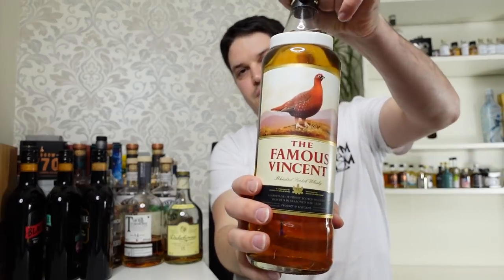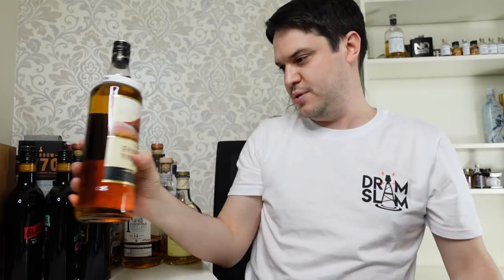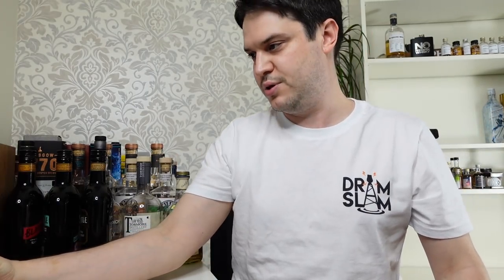And then finally, a bit of a joke one, the famous Grouse. In fact, I'm not even going to put this on the table. I'll put it out of the way. But I got this as a wedding present, and I'm not going to open that. I don't like Famous Grouse. I've tried it and tried it, and I don't like it.